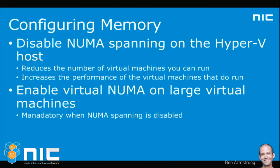We file a warning in the event log whenever we had to span NUMA nodes in order to start a system. So, if performance is your top thing, you can disable NUMA spanning. And what this means is we guarantee that virtual machines will always be contained inside a NUMA node and you'll get the best performance. However, it does mean you're not going to be able to get as many virtual machines on the server. Once you disable NUMA spanning, those last couple of virtual machines that would have started will now fail.